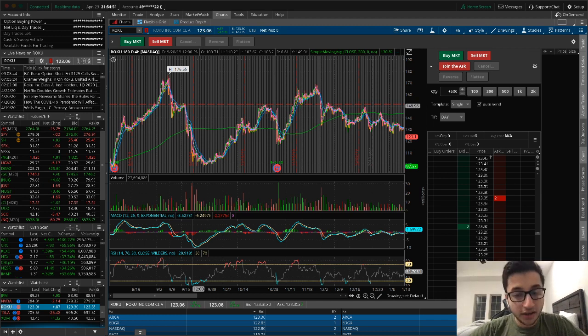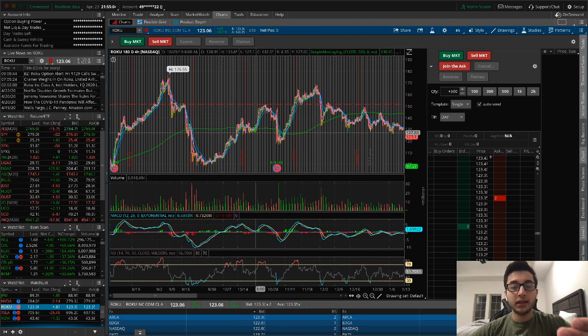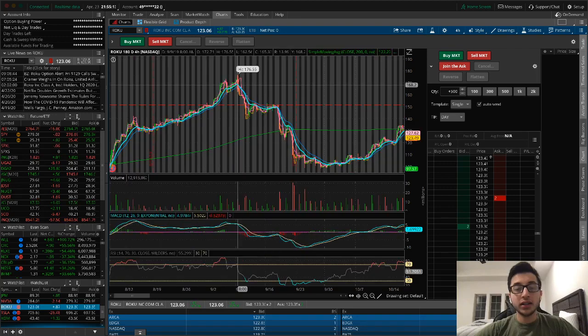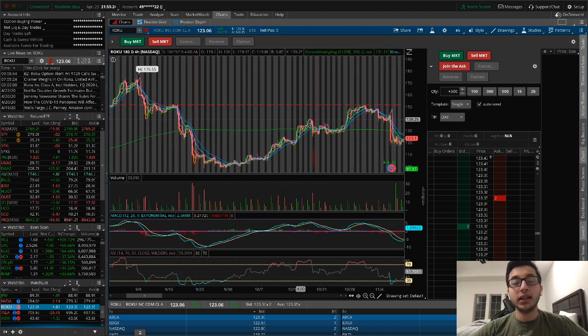Don't always expect to hit your target price. So let's say I'm watching this Roku right here. I'm planning on getting a little bit of my position in on the consolidation. Never go 100% into your position on consolidation because moves like this can happen. You get rejected, you consolidate, you're like, oh, okay, this stock is stabilizing, right? No, it can easily get rejected and continue its move down. So you don't want your 100% position in right now.